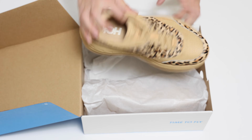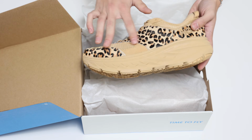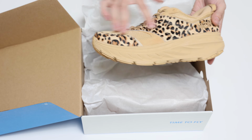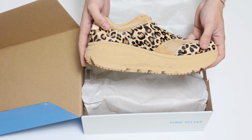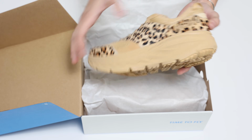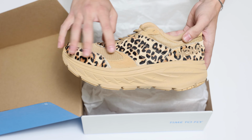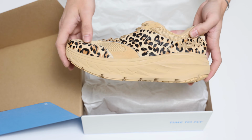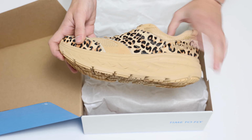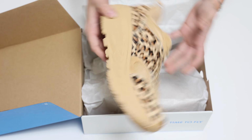Saving the best for last, we've got the leopard print. Same thing, it still has the hair-on leather, but with the leopard print, it's a bit less noticeable than on the black and the taupe. I really enjoy the color that is achieved here. It's a very bright tan khaki. I think it really helps bring out this leopard print, and I think overall makes this a very exotic looking shoe.